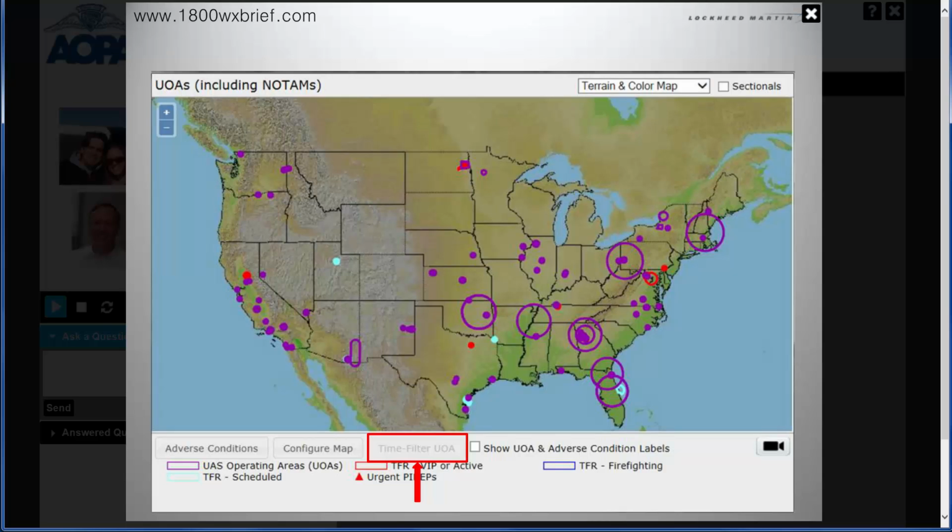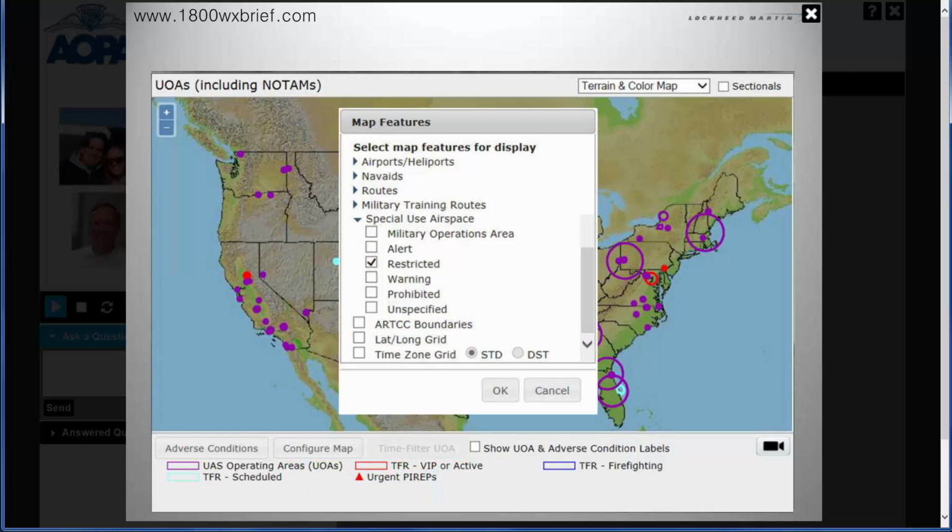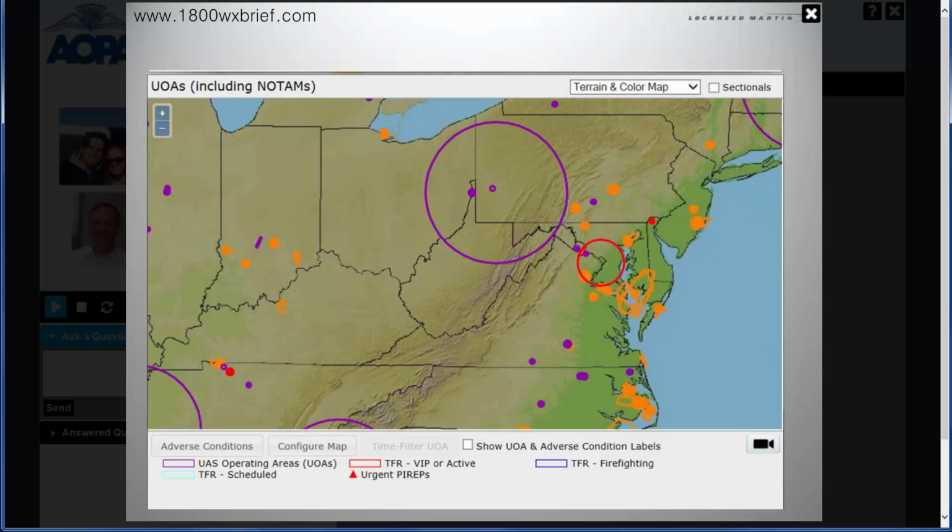And then the other button is Configure Map, and this will allow you to add different overlays for the static data, the published data: airports, routes, nav aids. In this case, I'm going to select the restricted special use airspace. When you select it, here I have it zoomed in, now you can see those also drawn on the graphic.